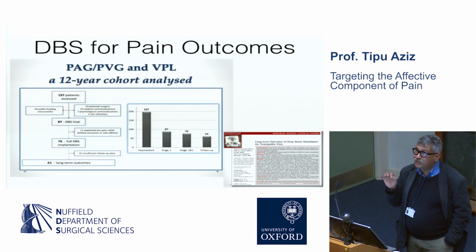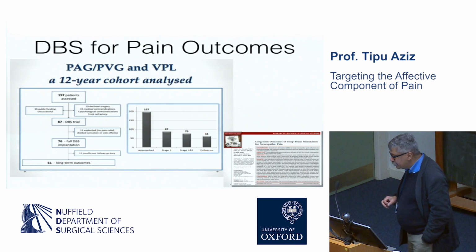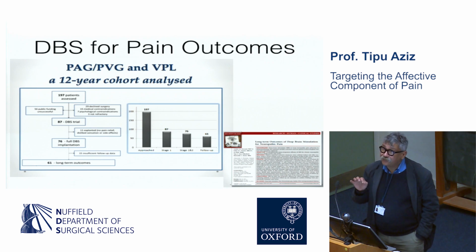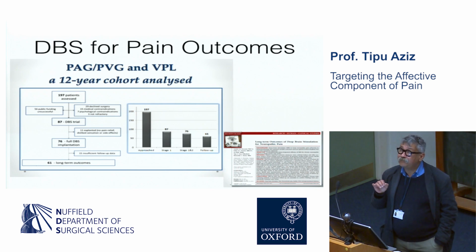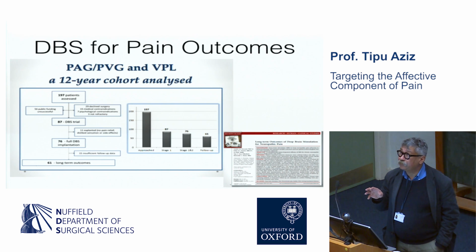So what I'd like to present to you is first the results of using these standard targets. The reason we use deep brain stimulation in these standard targets was that 20 plus years ago, when we used those same targets for lesioning with the same on-table effects, patients got pain relief. But pain is like water. It'll always find its way around a lesion. So after 9 to 12 months, the pain would recur or even change its area of distribution.